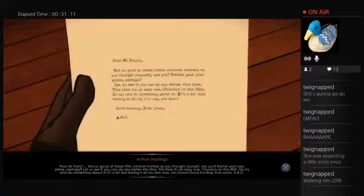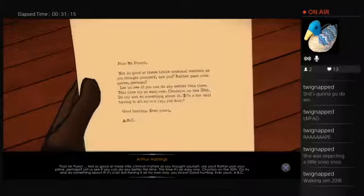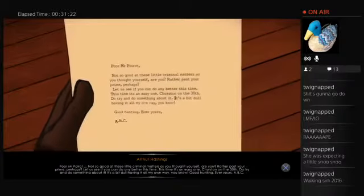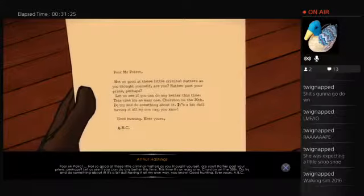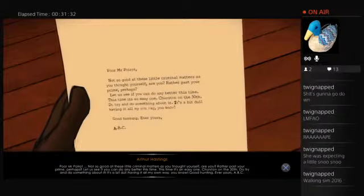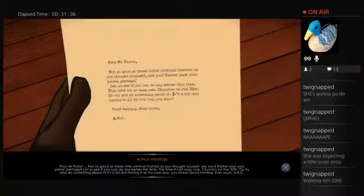A letter. Poor Mr. Poirot, not so good at these little criminal matters as you thought yourself, are you? Rather past your prime, perhaps. Let us see if you can do any better this time. This time, it's an easy one. Churston on the 30th. Do try and do something about it. It's a bit dull having it all my own way, you know. Good hunting. Ever yours, ABC.